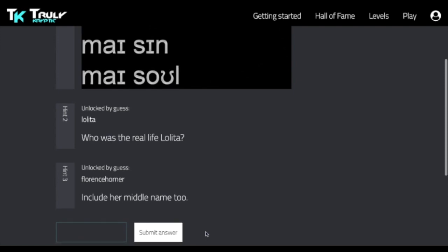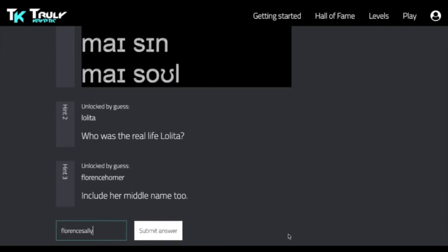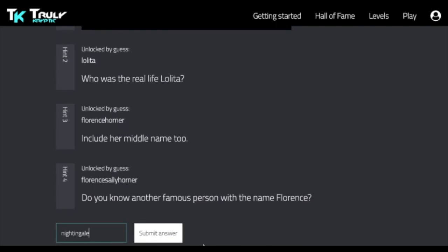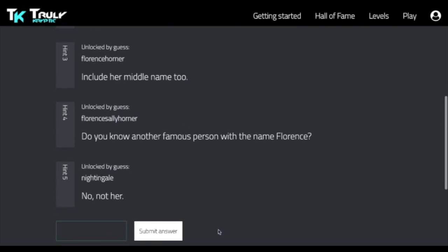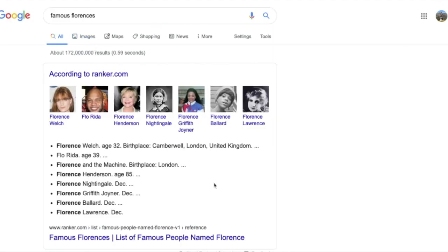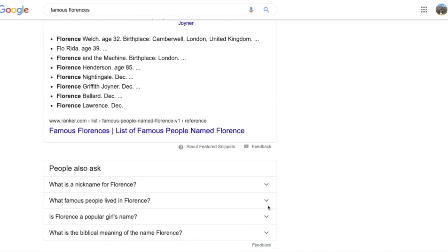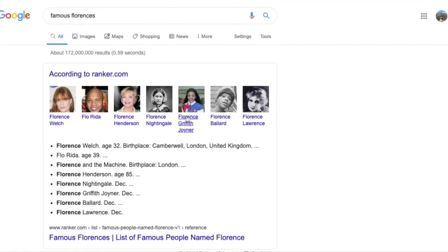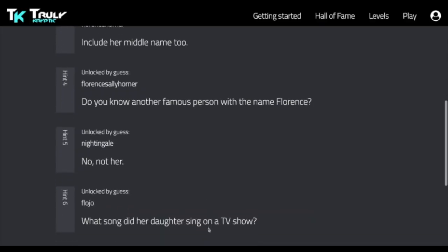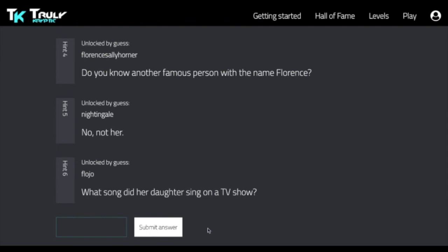So I entered this, with her middle name too, and I was asked to find the name of another famous Florence. But no, not Nightingale. This too took a bit of searching, and after I had tried what I thought was every famous Florence ever, I realized that there must be something missing. So I went back to the beginning. And researching one Florence in particular, I realized that she was also known as Flojo. Flojo, who supposedly had a daughter who sang on a reality TV show.